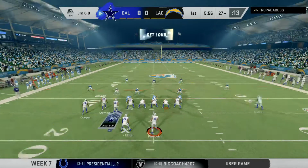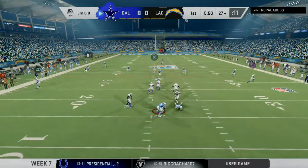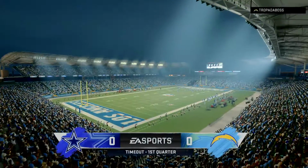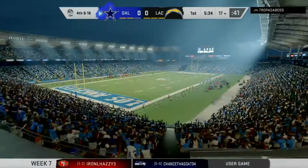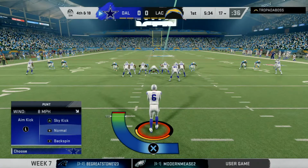This is 3rd and 8. Prescott from the gun. Nowhere to escape, and he goes down. Von Miller in there to get him, and that is sack number 6 now for him on the year. And now before they run this 4th down play, we're going to get a timeout. They'll have 2 remaining as we step aside here in this first quarter.